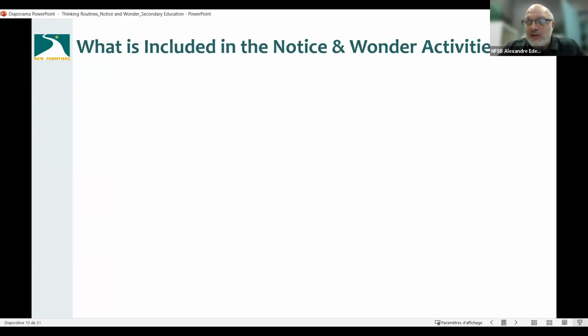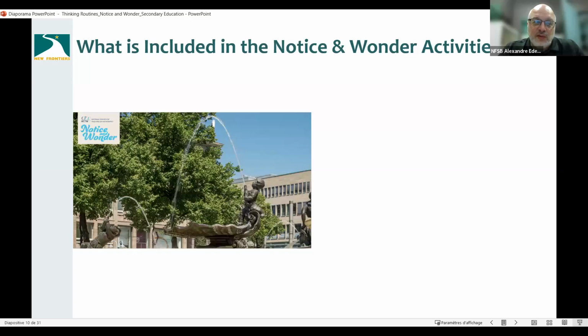Detail, you probably wonder what is included in these lesson plans. Well, first and foremost, we have our visual prompt. Now, in this case, if we look at this visual prompt, ask ourselves, what do we notice? What do we wonder? One student might say, I notice all the windows in the background. Great observation. Excellent. Another student might say, I noticed that there's fountains and there's water coming out of it.